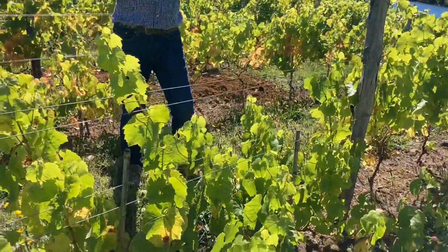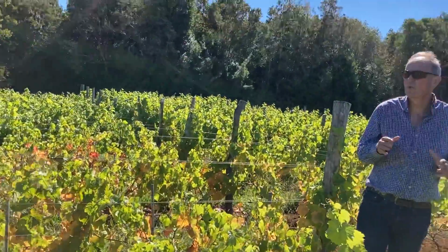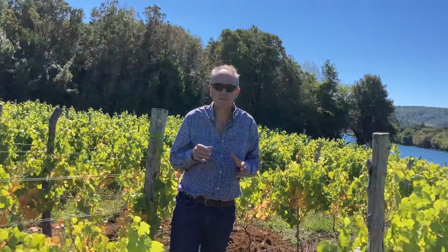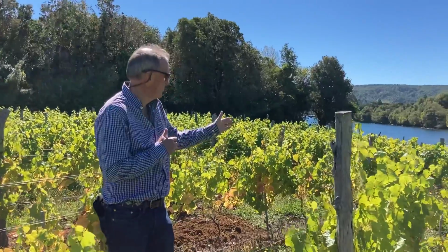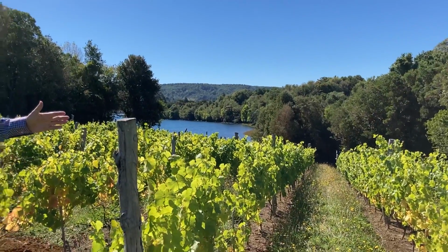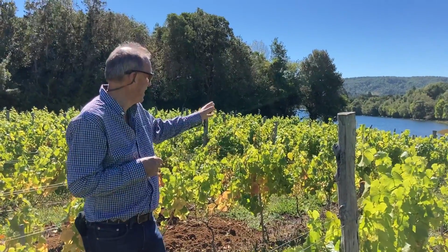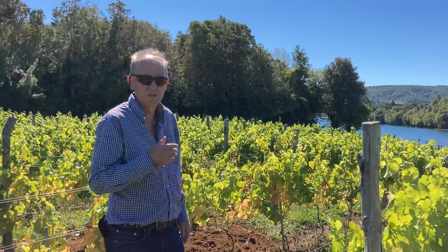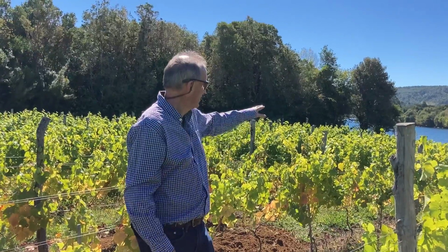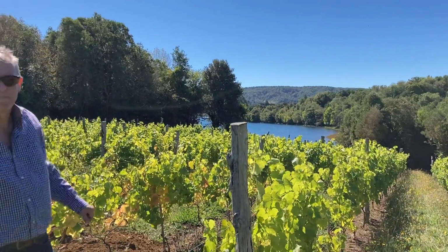The determining factor though is the wind, and you can see that it's a little bit windy here today, rather than the temperature. So they're planted north-south. This is north. In an ideal situation I would have come off a little bit, but because we have the wind, they've gone in the direction of the wind to try and mitigate that. But you can also see we've got the ocean, or the beginning of the ocean, right out in front of us, so that mitigates the temperature.